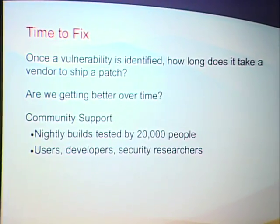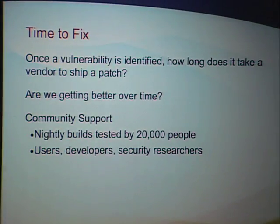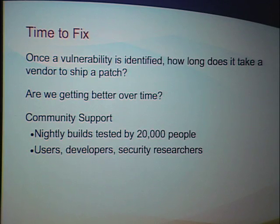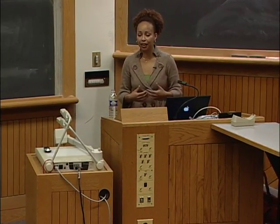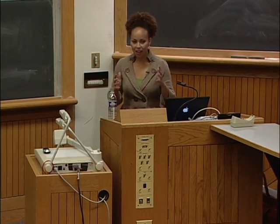Okay, so I'll talk a little bit about how we work and what I think the rest of the software development world can take away from what Mozilla is doing here. One of the reasons that we're able to ship fixes really quickly is that, compared to the rest of the industry, we're very fast. We're one of the fastest software vendors in terms of getting fixes turned around once a security vulnerability has been identified. One of the reasons for this is that we've got all these people downloading our nightly builds, and these are our testers, and they test to make sure.